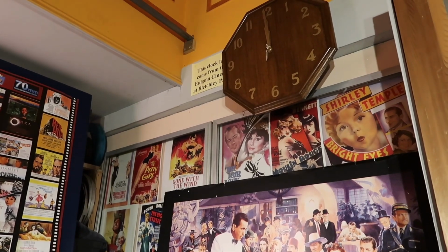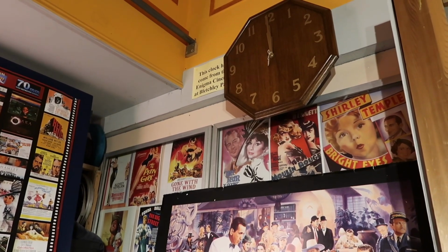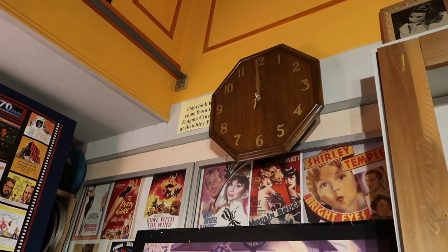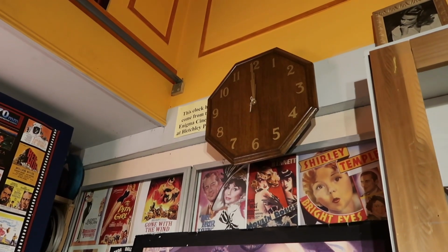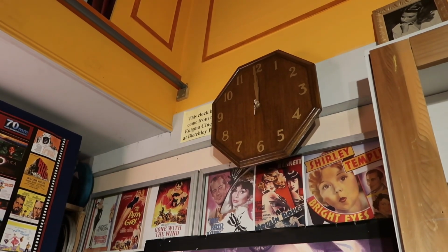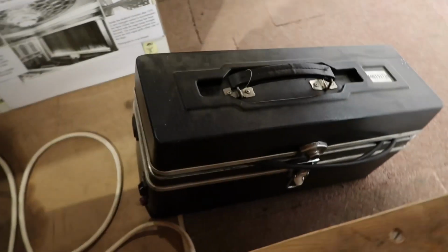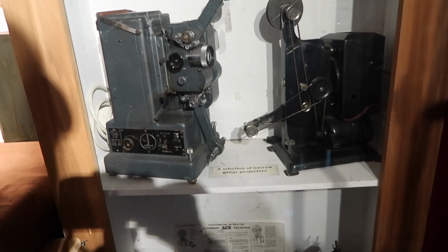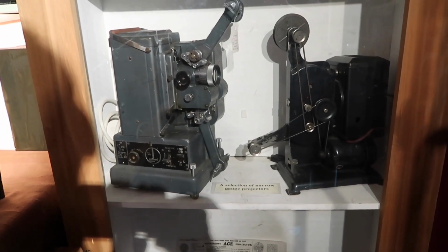And that clock is from the old Bletchley Cinema, and that is where I would have seen a lot of my movies back in the day. Before then, the likes of your Star Wars, I saw them at the Elephant and Castle in London, and The Empire Strikes Back at Leicester Square. Some of these are serious collector's items nowadays.